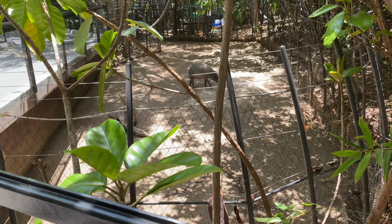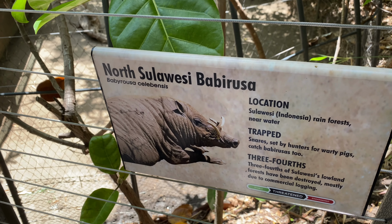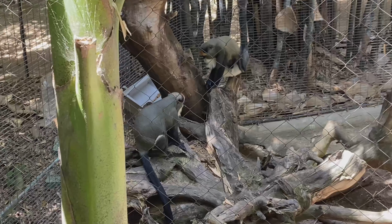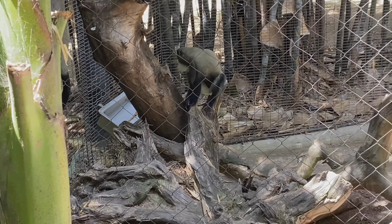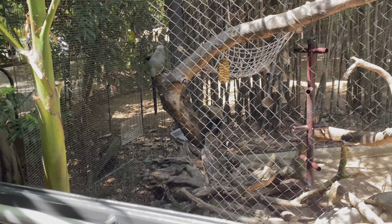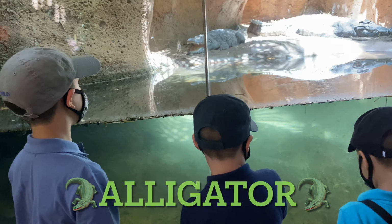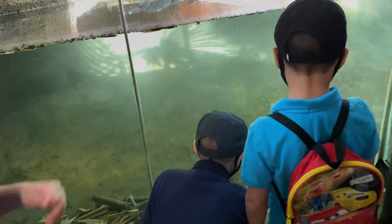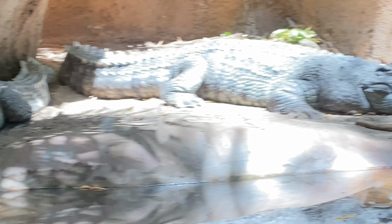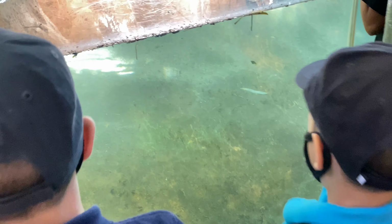Some rusty, some rusty, babusa, babusa. His tail is so big. Look at his mustache. Yeah. Skin looks so hard. Oh, there you go.